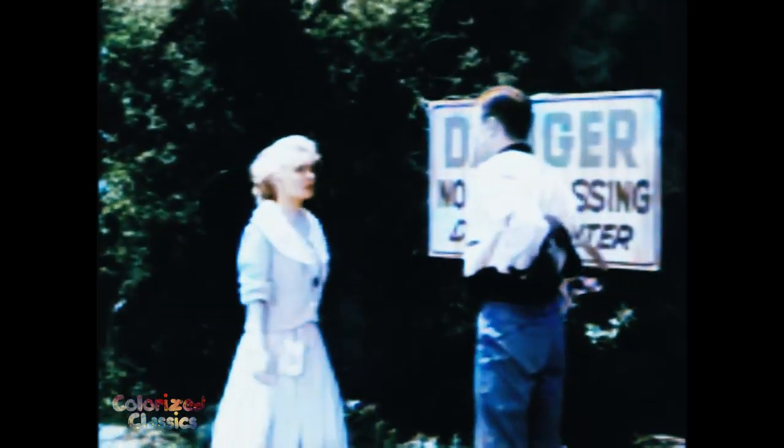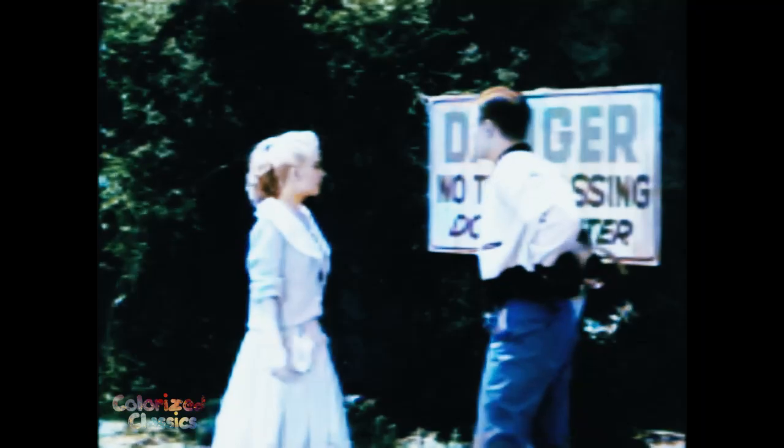Find anything, Mike? No. Do you really think he could be in there? Well, I don't know. Wait a minute. Maybe I better go in. You wait here, will you? Oh, be careful. Mike? What? You won't go very far, will you? People have gone in there and never come out again.